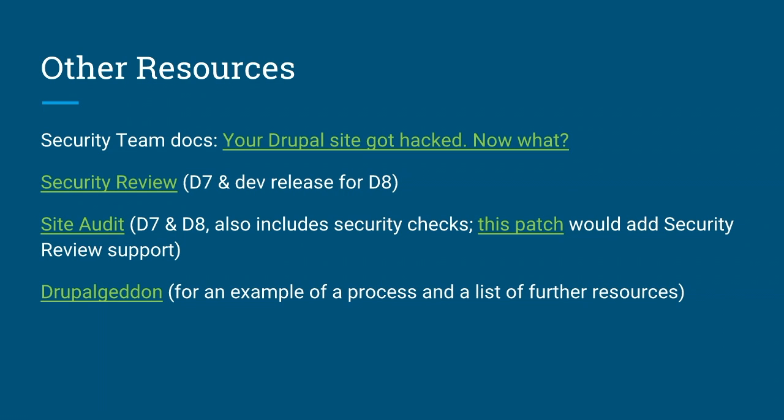A couple other resources. The security team has a relatively short document called Your Drupal Site Got Hacked, Now What? It goes through a lot of these similar steps, so there's a good checklist there. Security review is a module that will go. Security review will not tell you that your site is secure. Security review will tell you if your site is insecure in any one of a defined set of ways, which is different but also useful. There's currently a dev release for Drupal 8. The D7 version is stable, so this is a good thing to run on a regular basis, at least once.